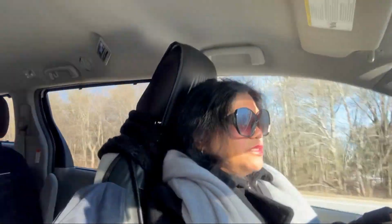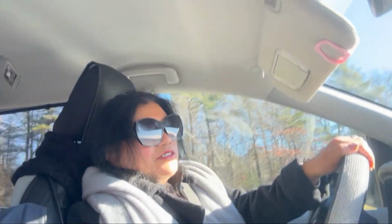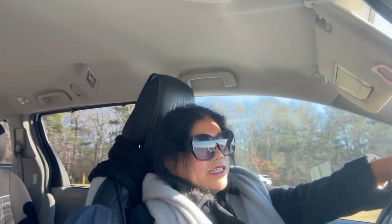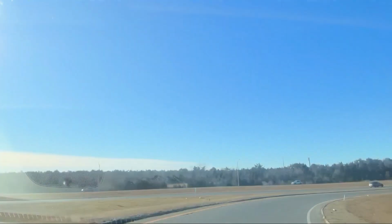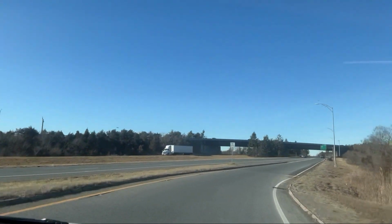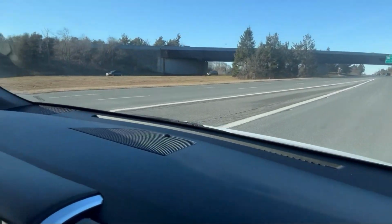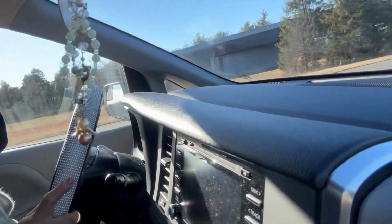Again, we're almost there to the field arena here in Eastern Massachusetts. The sun is shining. It's right in my eye, guys. Here we go. We have the visors. And here you go, guys. The highway. It's a huge highway here. Towards Mansfield, Massachusetts. And no one's around because today is Sunday.